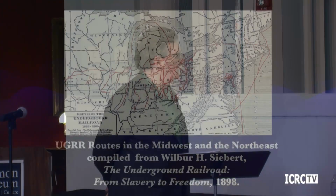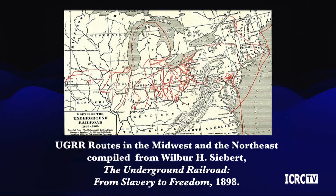This came from a book by Wilbur H. Siebert. It was written in 1898. It too shows the various routes going through Ohio.